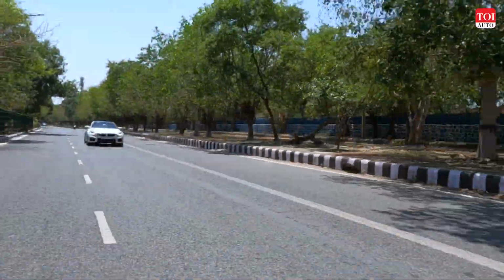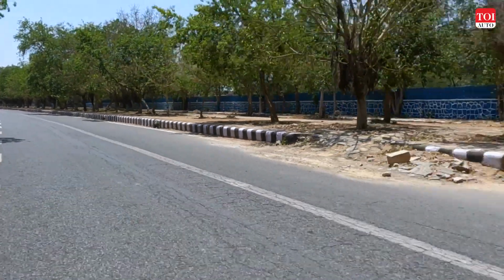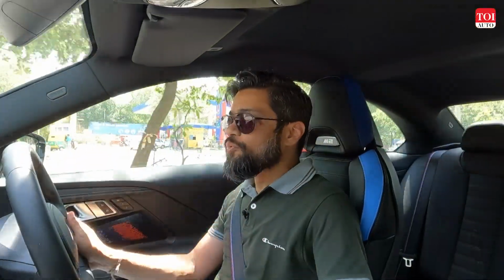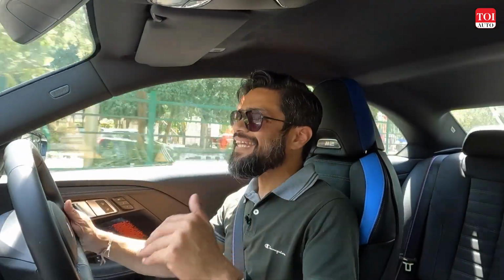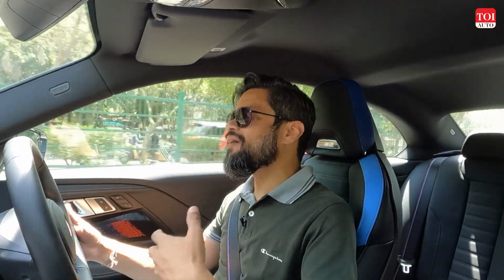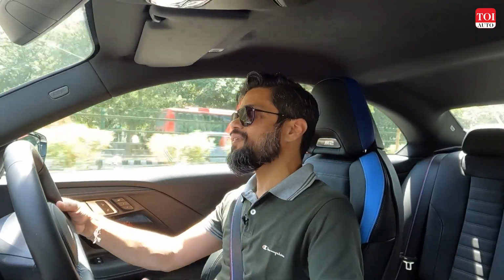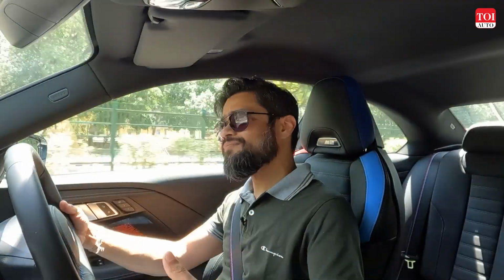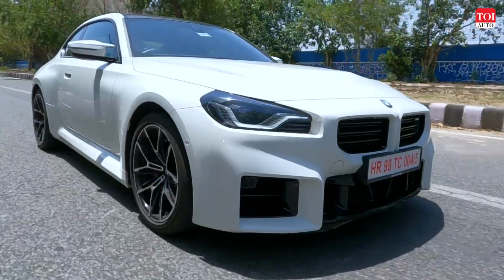So even when you're driving, say at 50 and you're in 4th gear, and if you are to press the throttle, well, it will not hesitate. It will take some time to build up momentum, but it doesn't just come around. It just doesn't feel as if it's a dud and you need to downshift. But yes, if you do downshift, the acceleration you'll get is pretty much rocket-like.